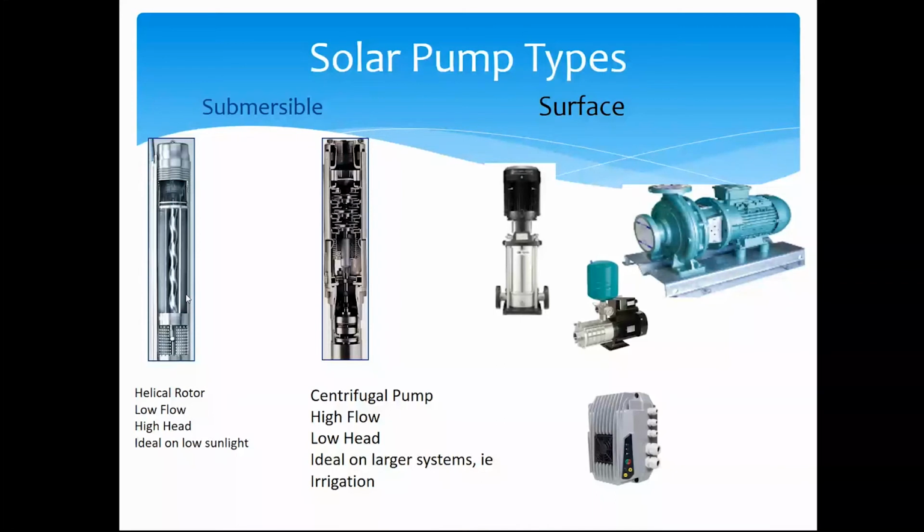So in those low sunlight conditions, the helical rotor pumps are a lot more efficient than, say, the centrifugal pumps, which is the one next to it. For low flow, high head applications and low sunlight areas, the helical rotors are the pumps of choice by most manufacturers, and generally used in those smaller areas. Stock and domestic is probably where you see a lot of them.